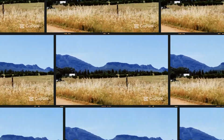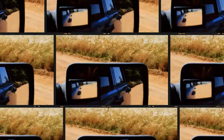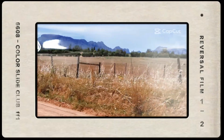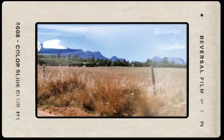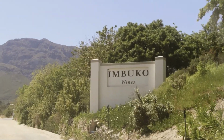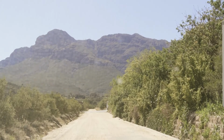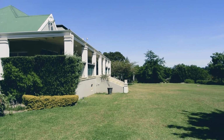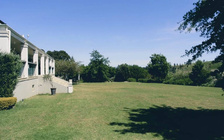So today I am at Imbuko Wine Estate in Wellington, South Africa in the Western Cape. We are here to taste some wine, so let's go do that. Guys, let's go and taste.